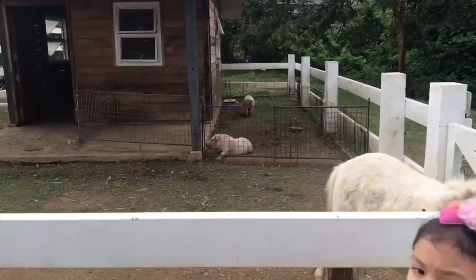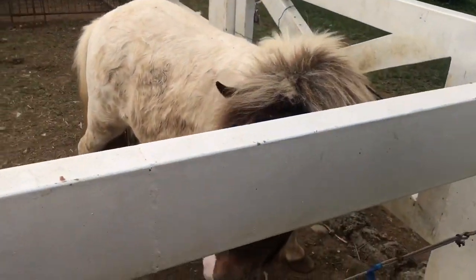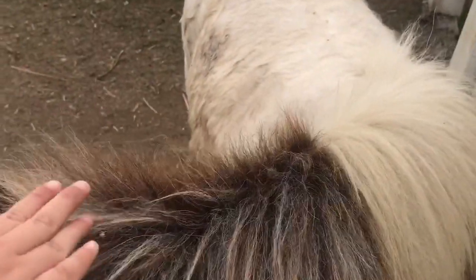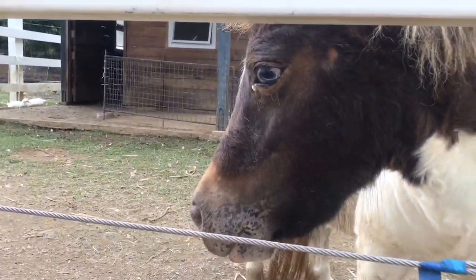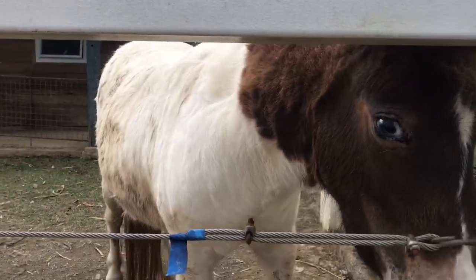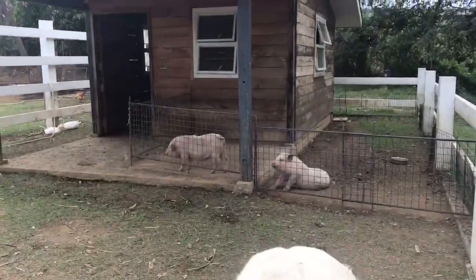Ah, they have pig also. That is native, no? Hello, pony! Hindi pony. Yes, it is. Can you touch? Big mom! Look, Molex, all you are. Hello. Hello, pony, little pony. Hindi naman maliit. Oh, they have pig also there.